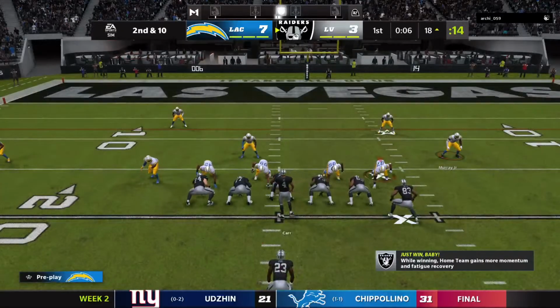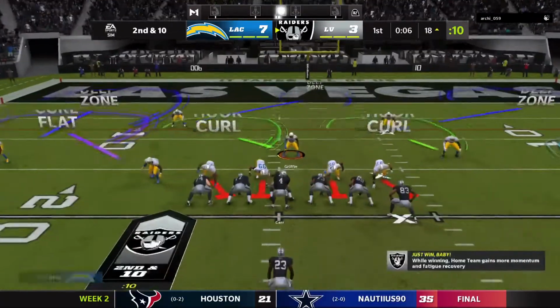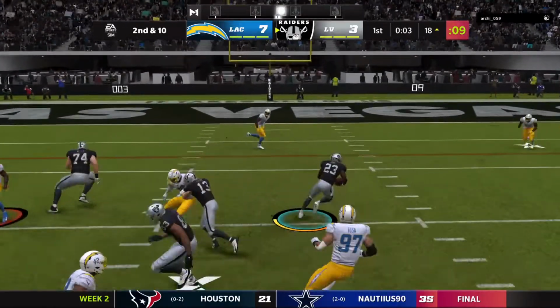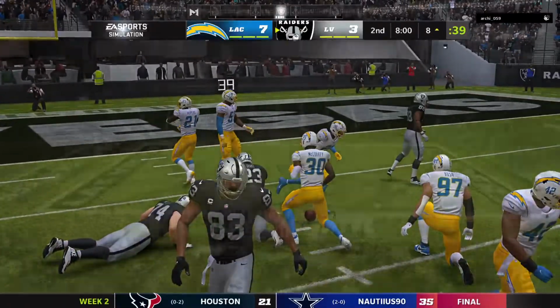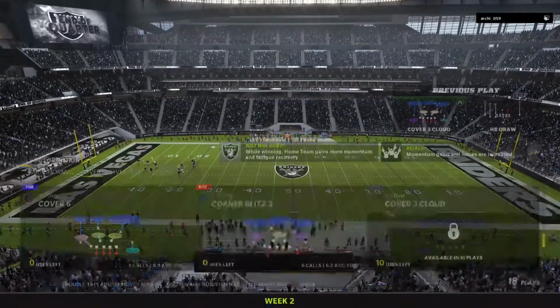Trying to get one more in here before the quarter breaks. Carr going to leave this for Drake on the draw. And they've got it inside the 10 at the 8. After one, 7-3 the score on EA Sports.